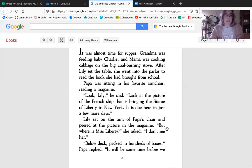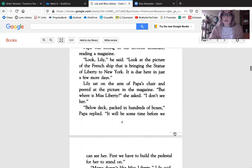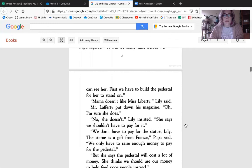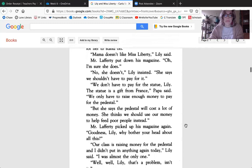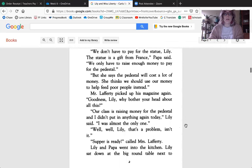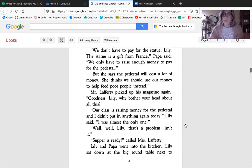Lily sat on the arm of Papa's chair and peered at the picture in the magazine. But where is Miss Liberty? she asked. I don't see her. Below deck, packed in hundreds of boxes, Papa replied. It will be some time before we can see her. First, we have to build the pedestal for her to stand on. Mama doesn't like Miss Liberty, Lily said. Mr. Lafferty put down his magazine. Oh, I'm sure she does. No, she doesn't, Lily insisted. She says we shouldn't have to pay for it. We don't have to pay for the statue, Lily. The statue is a gift from France, Papa said. We only have to raise enough money to pay for the pedestal. But she says the pedestal will still cost a lot of money. She thinks we should use our money to help feed poor people instead.